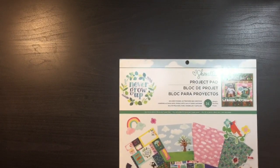And then you get your solid colors, which I could use as backgrounds. So you have your purple, your fuchsia, your bright yellow, your orange, pink, more of a hot pink, and then your blue. Here's a lighter blue. You have greens. So that is the Never Grow Up pad.